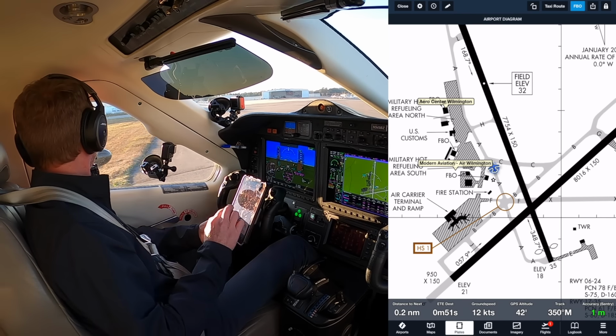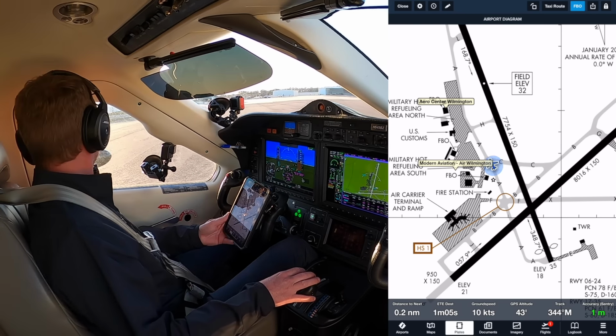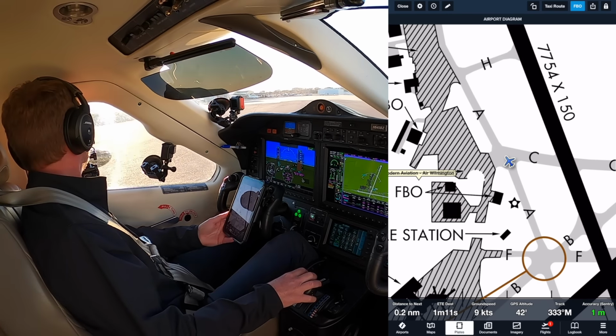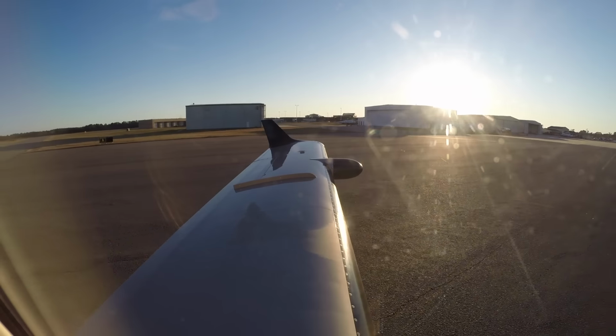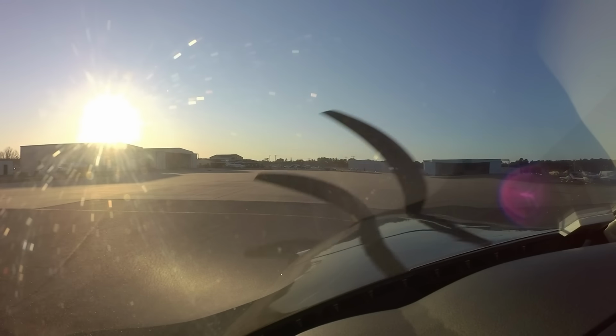If you look down here at the iPad, it's where you can see right here where we are on the taxiway. Taxiing into the ramp. I just gotta look for a marshaller. I've never been to this FBO. Looking out the front. Okay, I see a marshaller in sight.